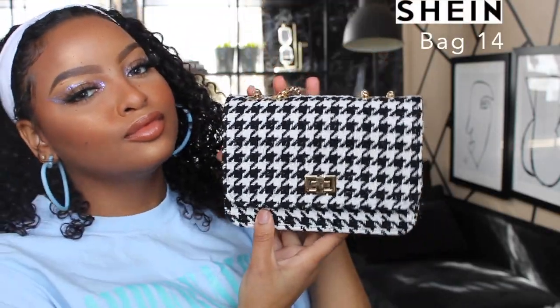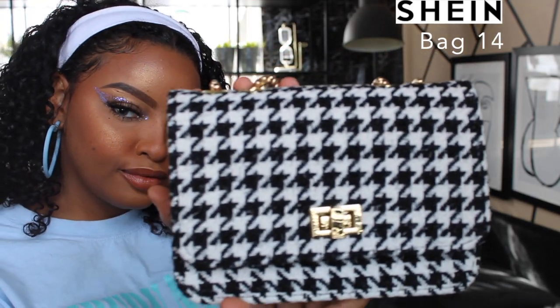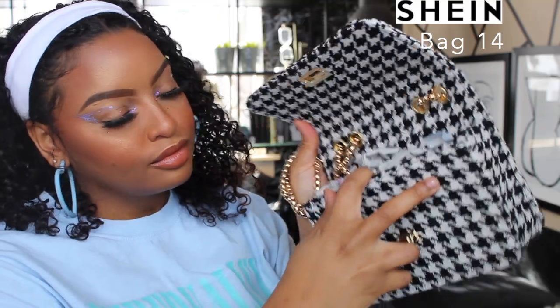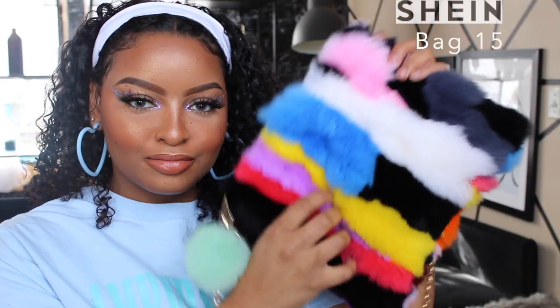This bag also is from Shein. Obviously, I had to get one of these bags. I think it's like the Hound. I don't know what it's called, but it's cute. It feels like money. It's heavy. Those chains are heavy too, honey, and I can't wait to break this bag out.